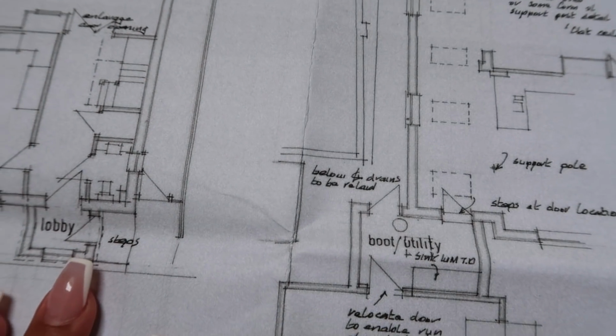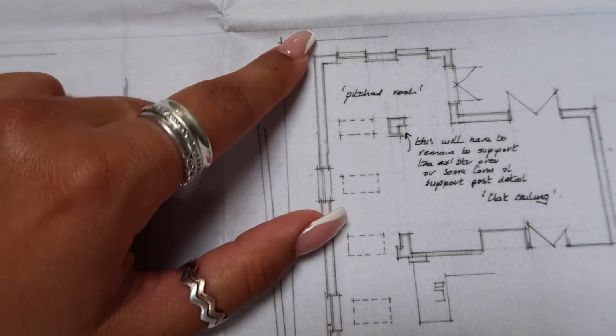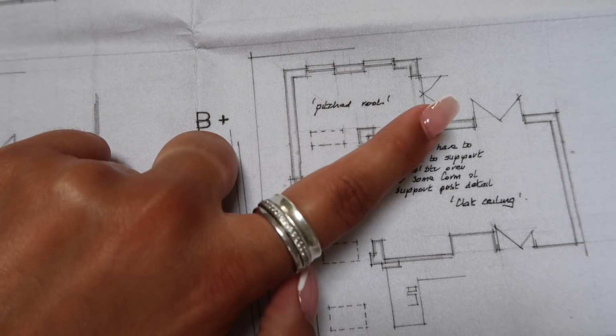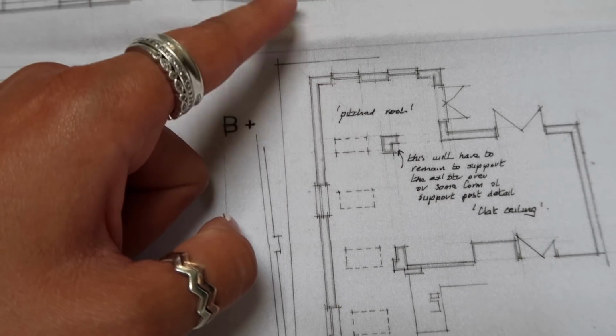So we're going to go for this one. As you can see, it shows the extension out the front as well. If we were to extend to the grass, we were going to put the patio doors on the side, but obviously we're not going to do that, so it will kind of cut off here and we'll have doors going out into the garden that way. I really hope that makes sense.